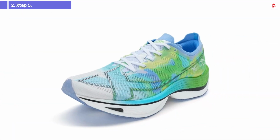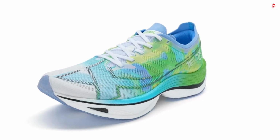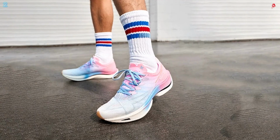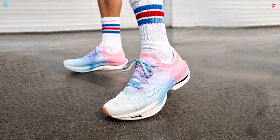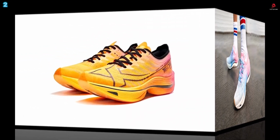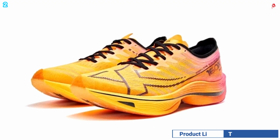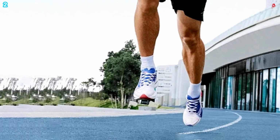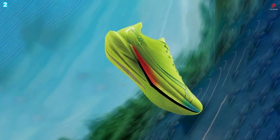Number 2. Xtep 5.0. The Xtep 160 X 5.0 running shoes are designed specifically for professional marathon runners looking to achieve their personal bests. With advanced torsion technology, these shoes provide superior stability and responsiveness with every stride, ensuring optimal performance during long-distance runs. The carbon plate within the shoe enhances energy return, reducing muscle fatigue and improving efficiency, making these shoes perfect for competitive environments.